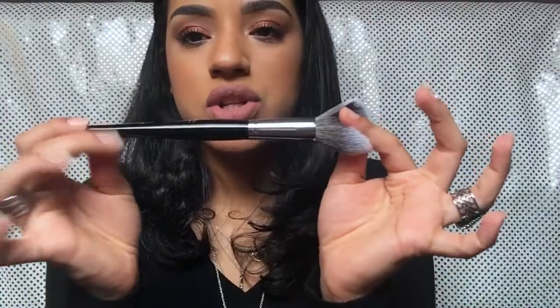It reminds me a lot of another Morphe brush that I had that I use for blush, and it's just perfect. I love that brush, and I love how long these brushes are. I just feel so fancy using them. They're so inexpensive and the quality is so good. I just can't get enough of them.